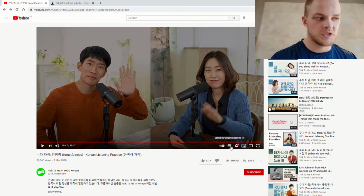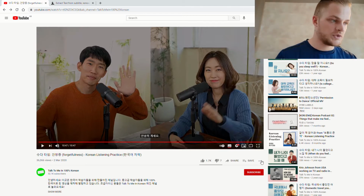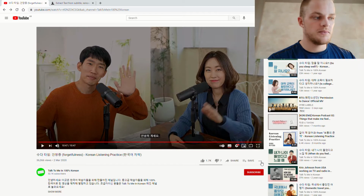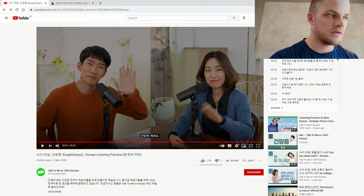One is to simply turn the subtitles on and watch it with the subtitles, but I prefer to have the subtitles all together in a transcript. And that's quite easy to do with YouTube. You can just click these three dots, go to Open Transcript, and it'll give you the whole thing together.